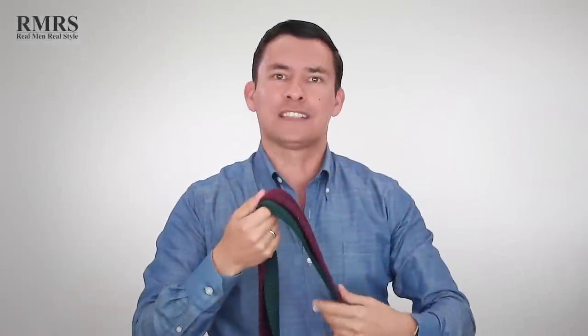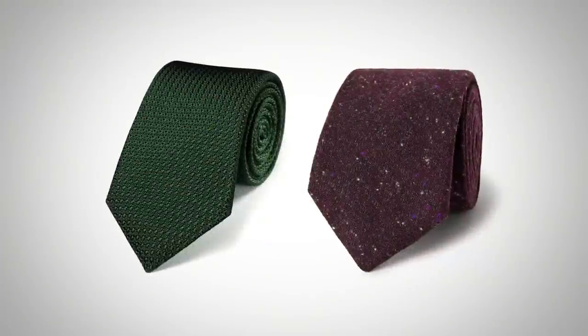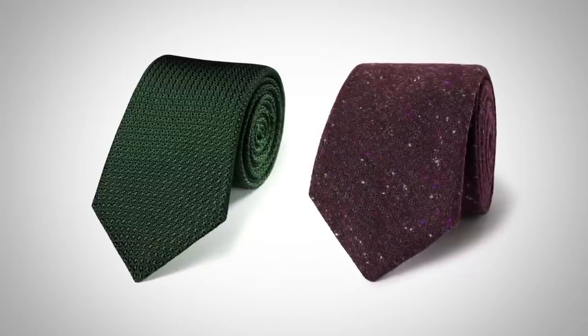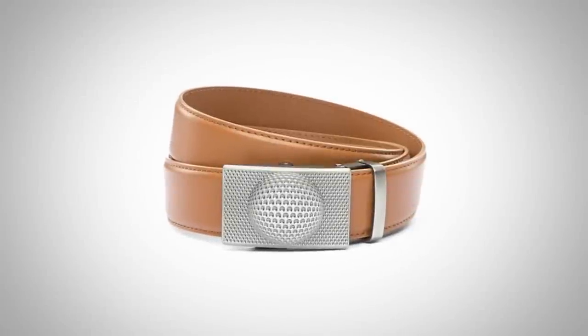I gravitate towards ties which are going to have more texture to them, whether that be sewn into the tie, or it's just simply the way it's built and the way it looks. I think that these work better with jeans in general. When it comes to belts, I'm looking for belts that aren't going to have as much of a luster, that are going to work better and be more casual in their nature.